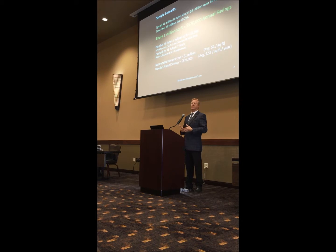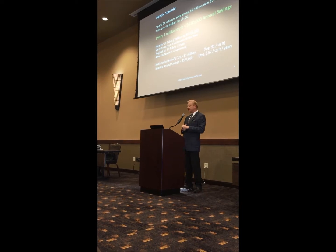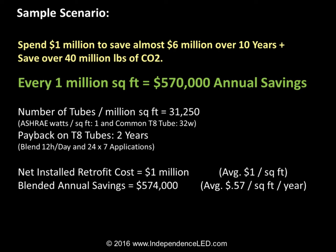Okay, sample scenario. We need to do this in the marketplace. It's show and tell. On a $1 million that you could invest, to save $6 million over 10 years is a pretty good story when you're talking about over $500,000 every single year. And the question becomes, when we bring new people into our organization all the time, why don't more people say yes? It's amazing when you look at these kinds of statistics based on the number of the tubes. In this case, it's 30,000, 3,000, or 30,100, to 31,250.